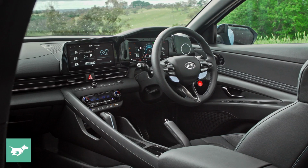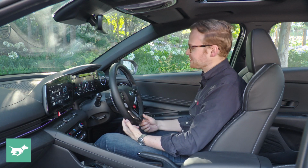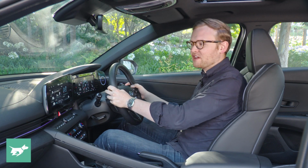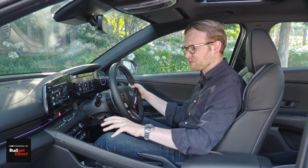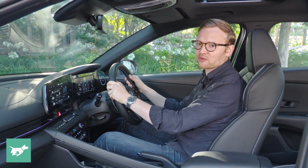The other key difference between the DCT and the manual, apart from, of course, the shifter that sits between the seats, is this red button here on the steering wheel. In the DCT, it says NGS, that stands for N Grin Shift. Effectively, it's a push-to-pass button. You get 20 seconds of overboost, 213 kilowatts of power from the engine, and maximum response from the DCT transmission as well. On the manual, this is simply an on-off switch for the automatic rev matching feature.